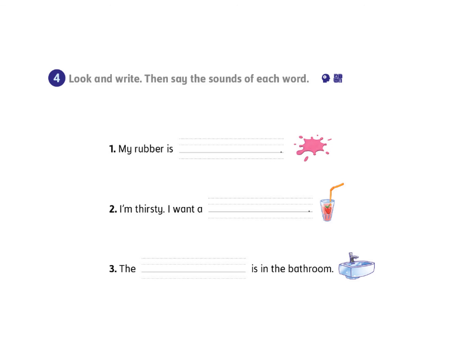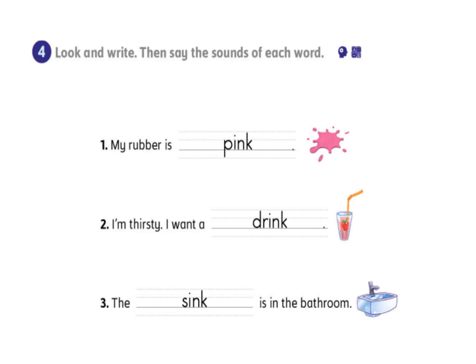Now look and write, and then say the sounds of each word. My rubber is. Number two, I'm thirsty. I want a. Number three, the frog is in the bathroom. Have your time. Have you finished? Very good. Number one, my rubber is pink. Number two, I'm thirsty. I want a drink. Number three, the sink is in the bathroom. Very good. A great job.